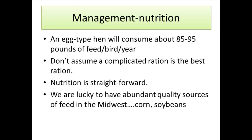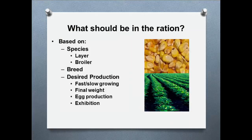But like I said, take a good look at whether you have the time, interest, and expertise, because you can, especially with layers, it's important with everything, but especially layers, you can really mess up their nutrition if you try to get carried away with some of these things. Don't make it harder than it needs to be. So what should be in the ration?